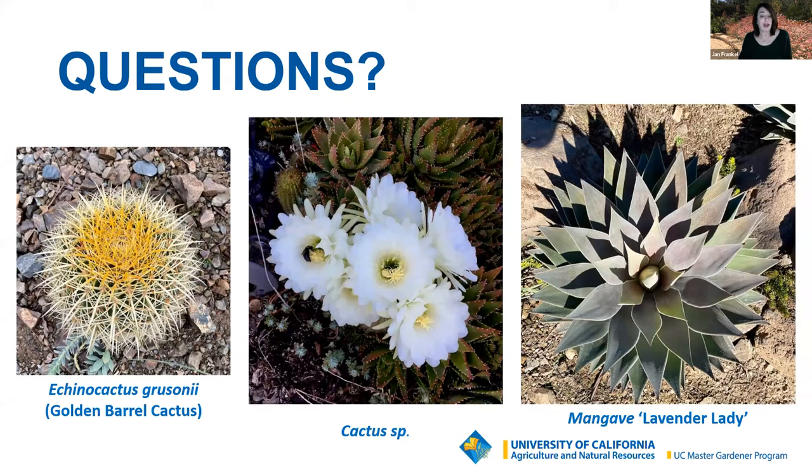Okay, let's see what else. Should the soil be aerated? If you add the amendments to the soil, that will help with aeration. So I guess no physical aeration. When you first plant, turning the soil over a good 6 to 12 inches will work for almost all succulents. But just lightly turning it over and then adding your compost or lava rock or pumice for drainage.